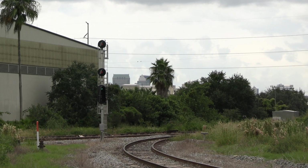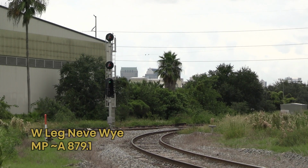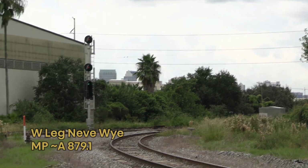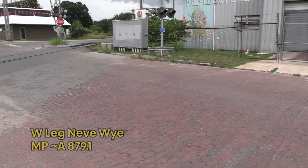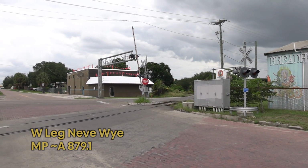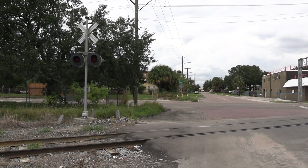This part of Tampa certainly feels like what I'm used to seeing in Hialeah, except for a couple subtle differences, like the brick pavement lining the various streets in the area, and the fairly hilly profile located throughout this particular region.